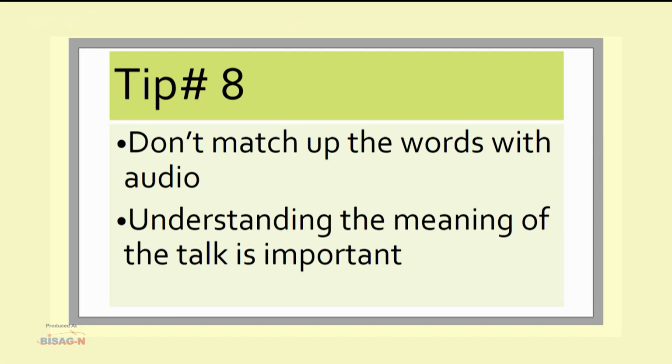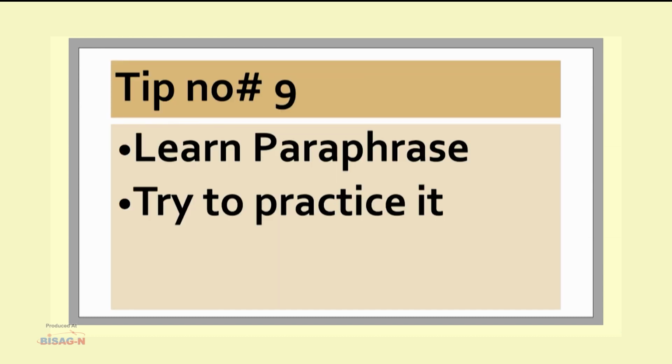Now let's move to our next tip. Our previous tip was do not match up the words with the audio. Next is learn paraphrasing. So candidates, when it comes to paraphrasing, what do we have to do? We have to learn paraphrasing. This is a very important tip to get maximum success in listening. Yes, we have to learn paraphrasing.